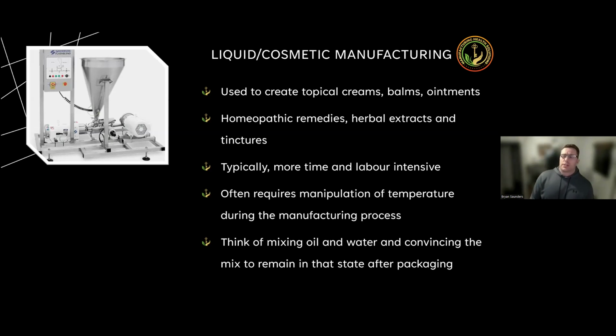So liquid and cosmetic manufacturing is another service that we offer. The machine that you can see up there on the left-hand side doesn't look really impressive. It's called a homogenizer. Ultimately, what that machine wants to do is the same thing that the ribbon blenders or the V blenders want to do for powders, and that's to take dissimilar liquids and blend them into a homogeneous product. We typically use this to create topical creams, balms, and ointments. Homogenizers are not used for homeopathic remedies or herbal extracts and tinctures.